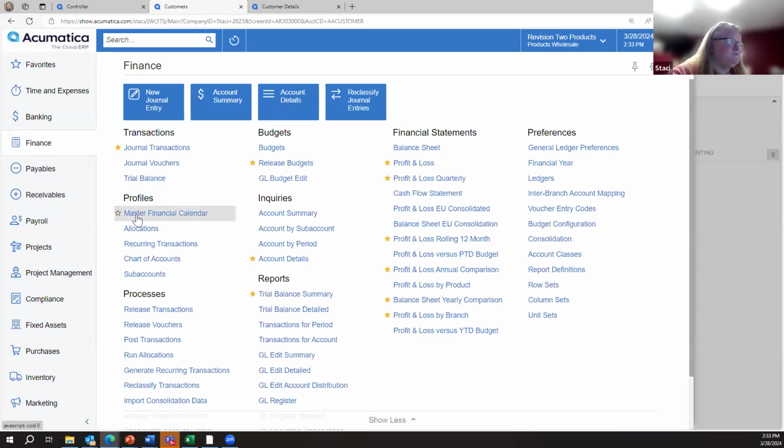I want to start off by just pointing out that we can manage that master financial calendar, whether we're a calendar year or a fiscal year. We also can run allocations. We can control recurring transactions and put those on a schedule. But chart of accounts, right? Chart of accounts, there's the core of our business.